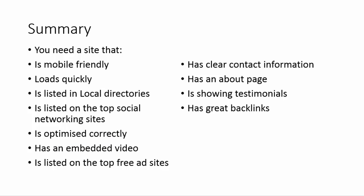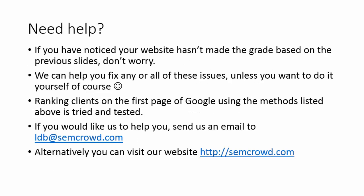Okay, so ultimately you need a site that does the following things. It's mobile friendly, loads quickly, is listed in local directories, is listed on the top of social networking sites, is optimized correctly, has an embedded video, is listed in the top free ad sites, has clear contact information, has an About Us page, is showing testimonials, and has great backlinks.